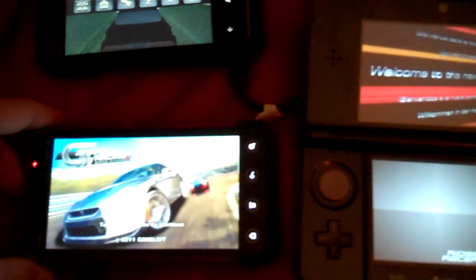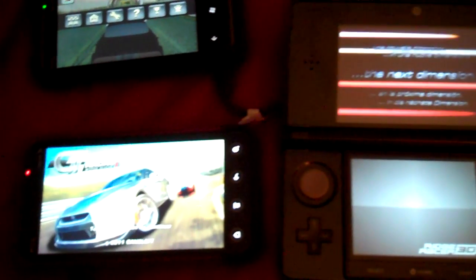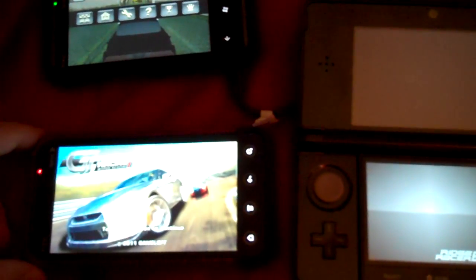So when I got this phone, right out of the box, it came with a movie, the Green Hornet. It came with that in 3D. The movie looked great.